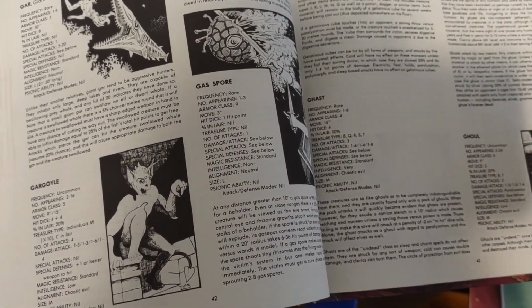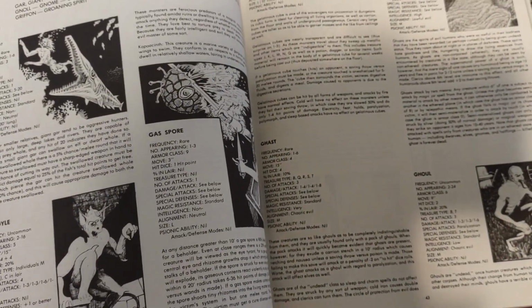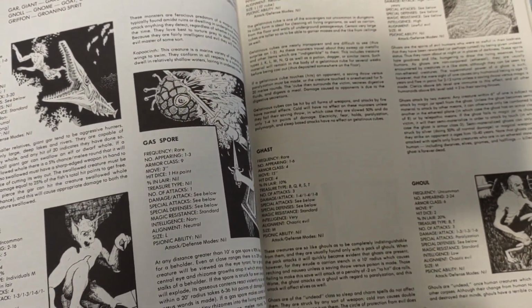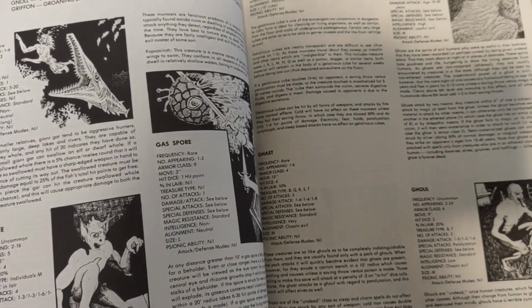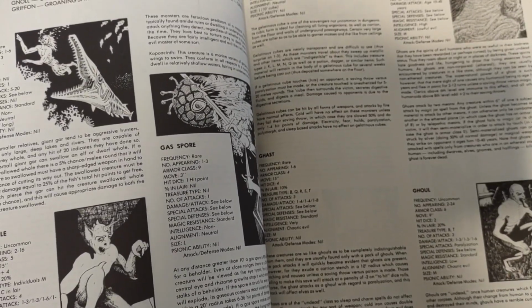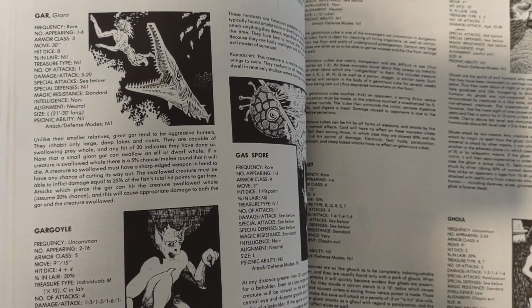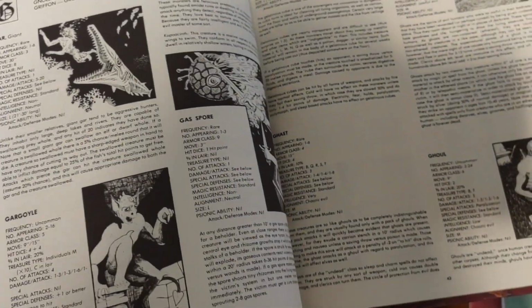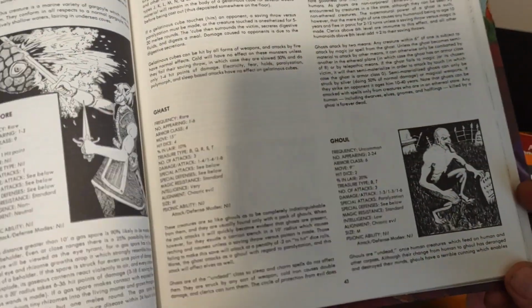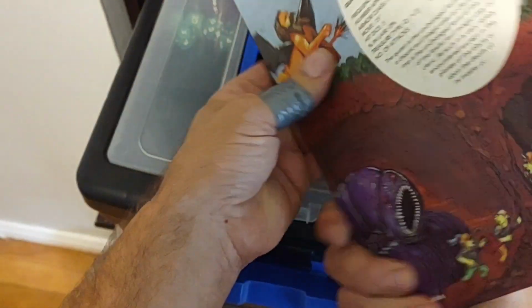Oh gosh, I love that gargoyle. Don't you love that gargoyle? And the gas spore. There really is something about that old school black and white line drawing art. I can appreciate the realism of current products, but I have to say, that giant gar there is so evocative. It's so amazing. There's something to be appreciated about both eras of books, I have to say.